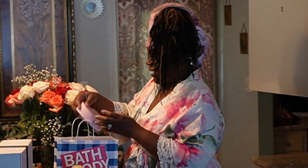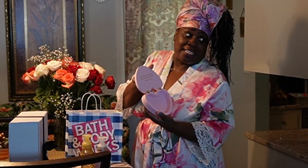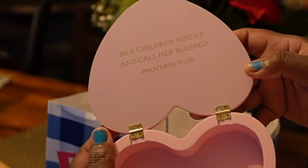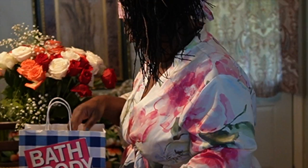Hand wash, mom. You are a blessing. I need this. You gotta read the inside, mom. You are a blessing. You can read it. Her children rise up and call her blessed. Proverbs 31:28. Yeah. Thank you.